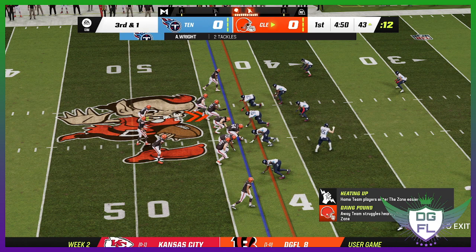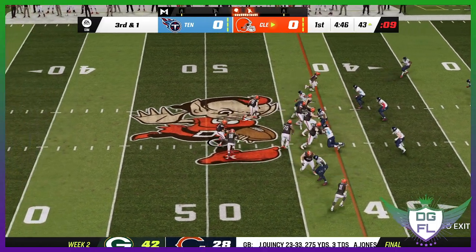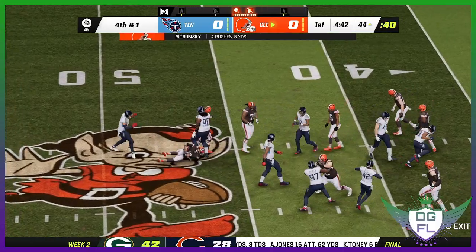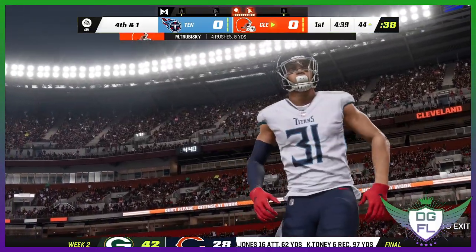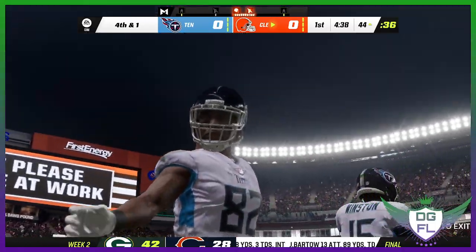This is 3rd and 1, very likely 4 down territory, even if they don't get it, though. They'll try and pick it up by running the option to the right. Uh-oh, he is going nowhere as he is enveloped behind the line. Call it no gain on the keeper, and it's going to bring up a 4th down.